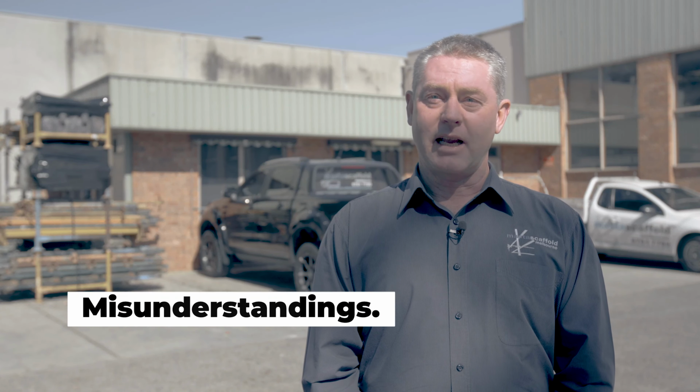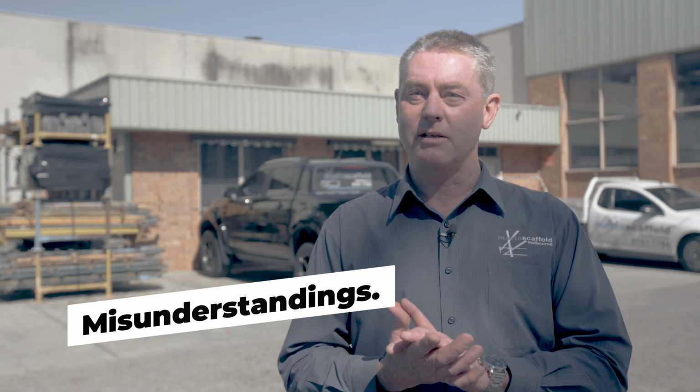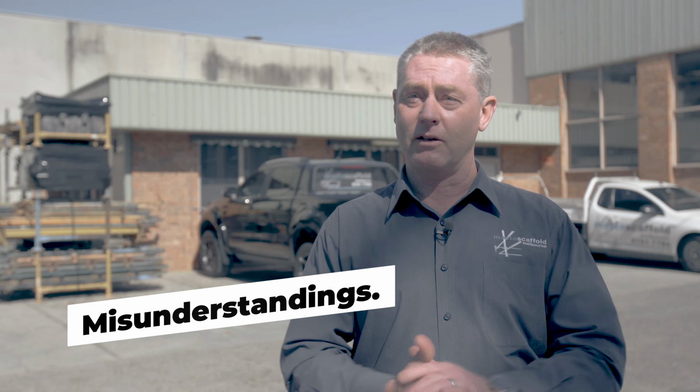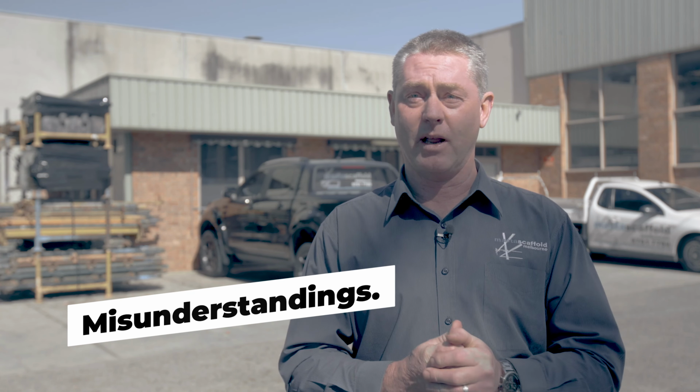There's lots of misunderstandings in the scaffold industry. One of the major ones is the amount of product that arrives on a site, the amount of space that people need to provide. When a semi-trailer load of scaffold arrives, people sometimes are blown away by how much there is.